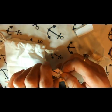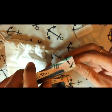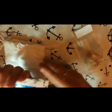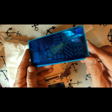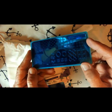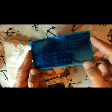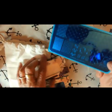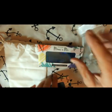Alright, and let's see what the first one looks like. Oh, crap. It ain't gonna get out of there. There we go. We have bears here, and then we have the plaids and the little hearts. Basically, like fall plaids, plaid things. So let's see what the other one is.